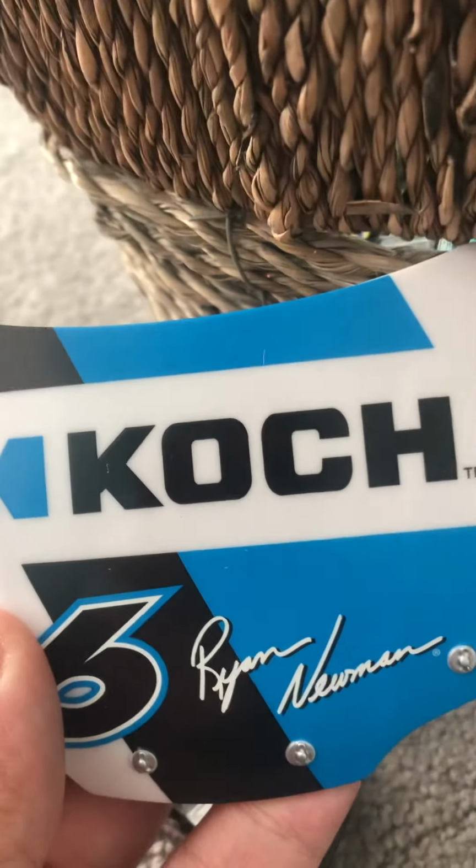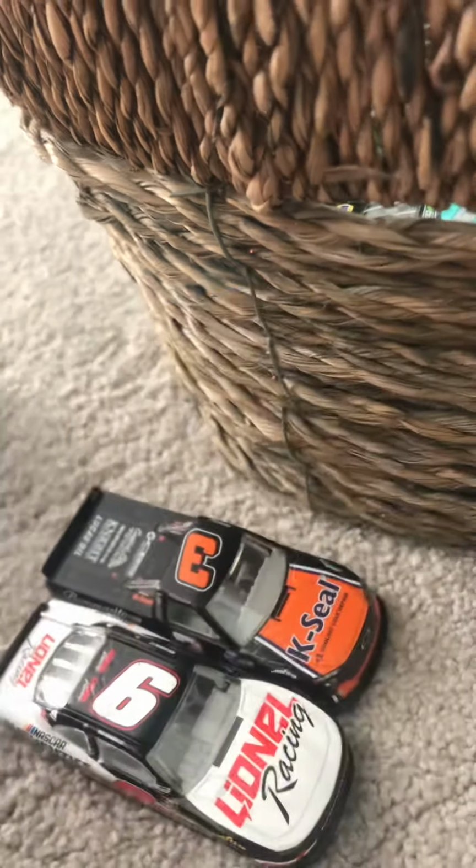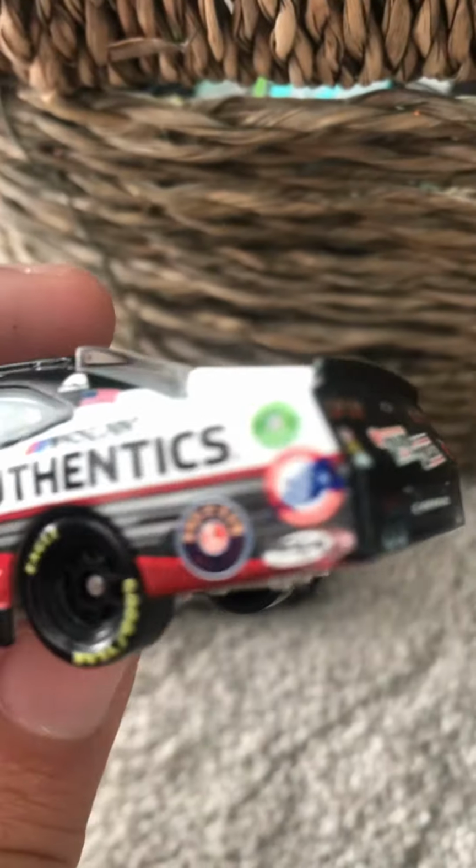And this came with it, too. This is from the new wave of NASCARs they just released. This car crashed into Volvo, by the way. It's Noah Gragson's number 9 NASCAR Authentics. It crashed into the tire barrier, which I thought it would be done with, because apparently after you crash a car into the tires, it's usually done. But apparently he was still able to run and finish second.